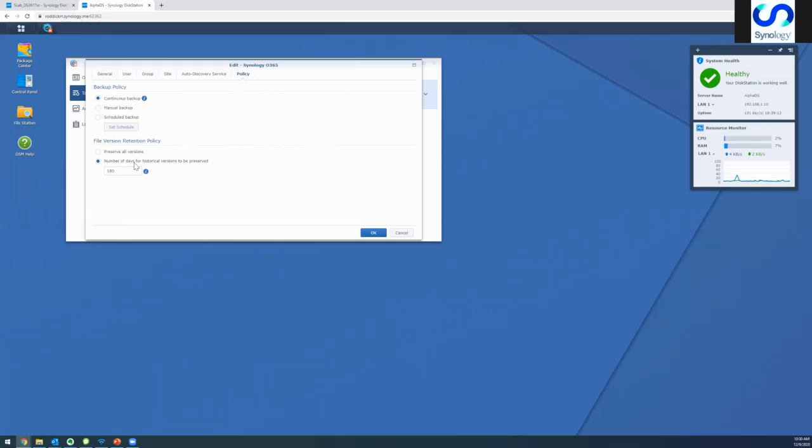And then the other thing too is you can set here the number of days you want historical versions to be preserved. You can choose to preserve all versions. So again, with Microsoft's E3 plan, if that's what you're on, the most popular plan, they only have it for 30 days. So you can keep everything going back to whenever you started backing up, but you can also set a number of days in case you don't want to take up more storage space on the NAS.